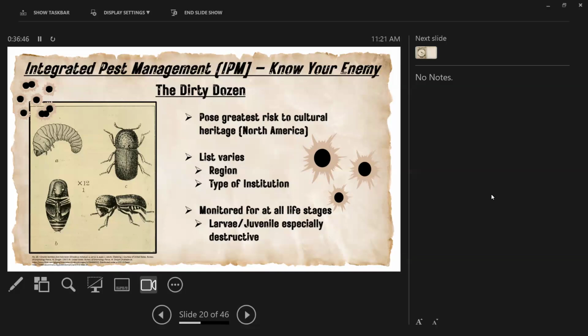This will change slightly based on country and region, but for the most part, there are some frequent flyers, some known entities that show up. We do monitor for all life stages of these insects, although how destructive they are can be very dependent on life stage. If you find adults, that might just indicate that something could be laying eggs, but the adults themselves may not be causing a lot of trouble, while their larvae and juveniles sure might. That is why we monitor for all life stages.